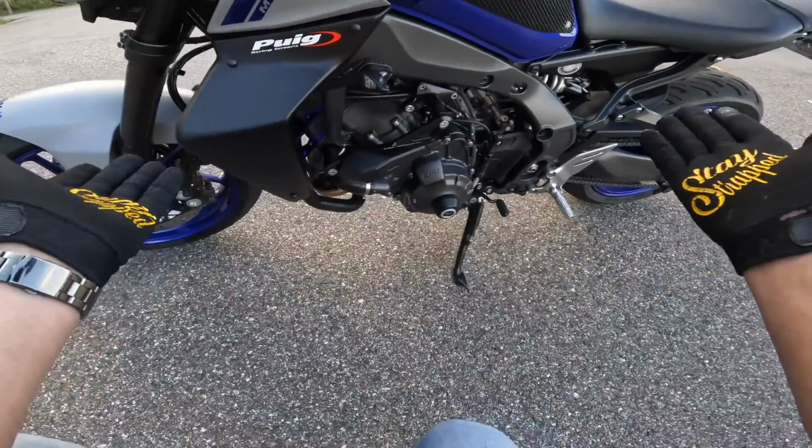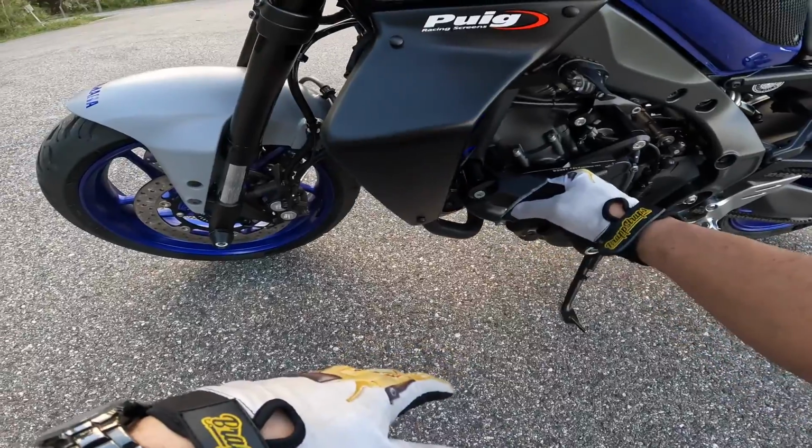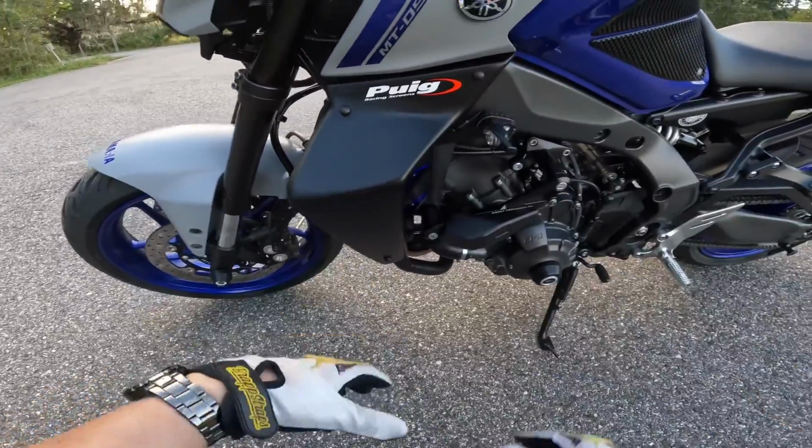It is super nice. I don't know, it just goes really well with the scheme of the bike. You can look at it and you can tell that it's a quality product. So that in itself, guys, is amazing. Now this does stick out past this fairing. I know it's tough to see it, but it does. This part could get damaged, but guys, this is plastic. If this were to break, I would just replace it. It's not a big deal.